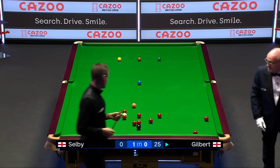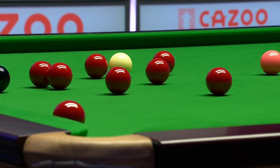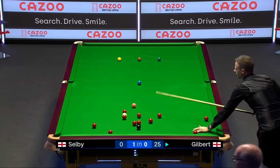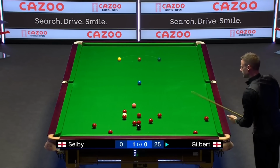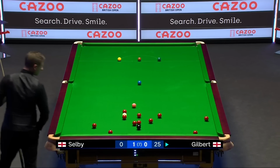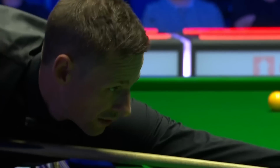Is he on a red here? 25. Does the red pot? I think so. Just about. And as I said, black is available into the left corner pocket. Could leave an angle when he pots this red, just low on the black, that when he pots the black, he could free up the black spot.